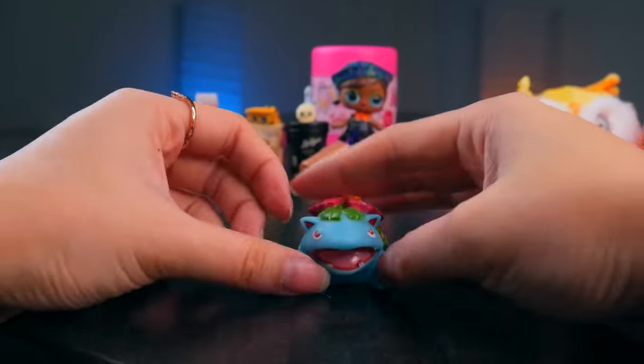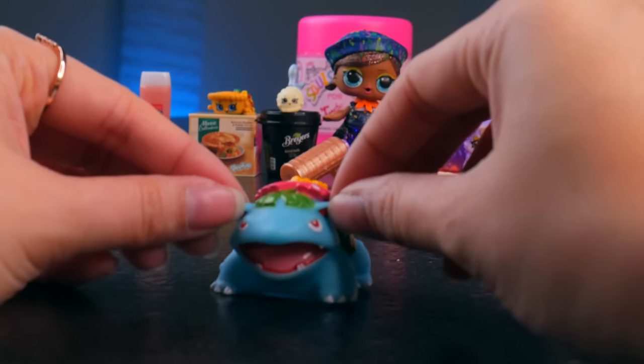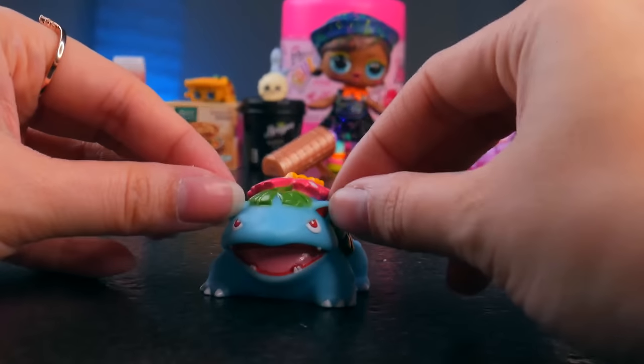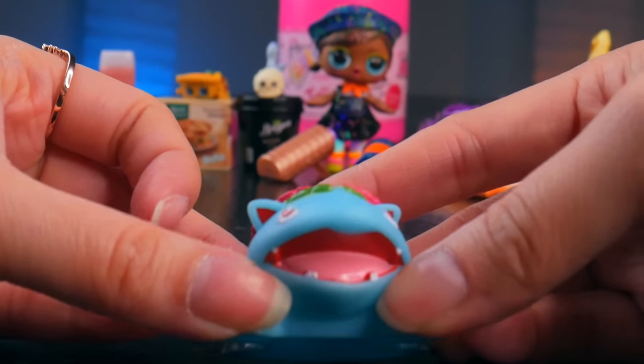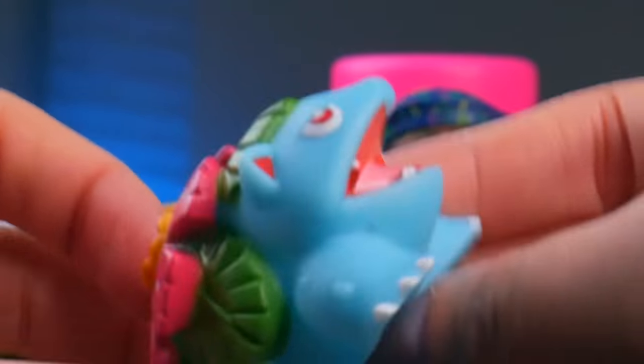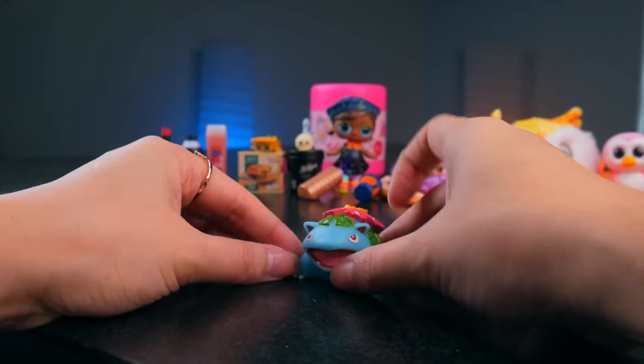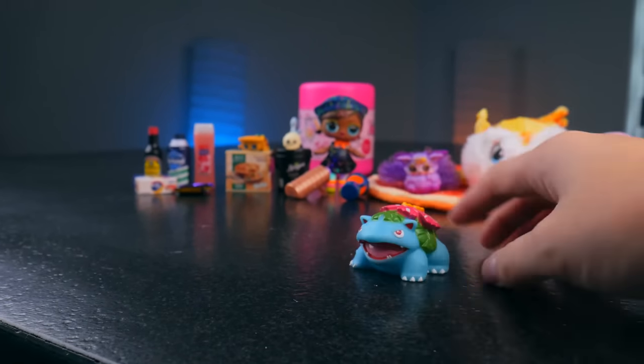To be honest, I've never really used Venusaur because I've always used either the fire starter Pokemon or the water Pokemon or even Pikachu. Rage. Nobody ever chooses me. Grass Pokemons are good too. Vine Whip. Yeah, I know my moves.